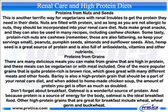Don't forget about breakfast. Oatmeal is a wonderful source of protein. And because protein is a source of energy for the body, oatmeal is the ideal breakfast food. Other high-protein grains that are great for breakfast include wheat germ and buckwheat.